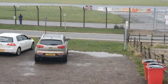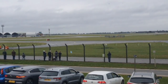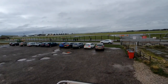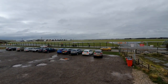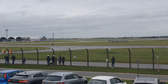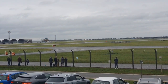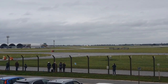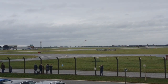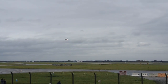And a good place for bins as well. We've got bins here. On top of the roof. Here comes one. Let's see if he's going to come in and take off again. Don't know if you can see. No, he's landed. Oh no, here he comes. He's taken off again. This is like a spotter's car park.